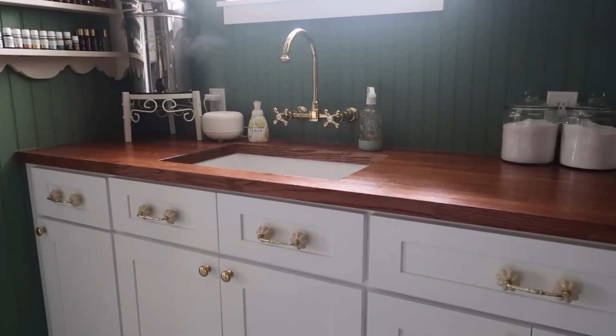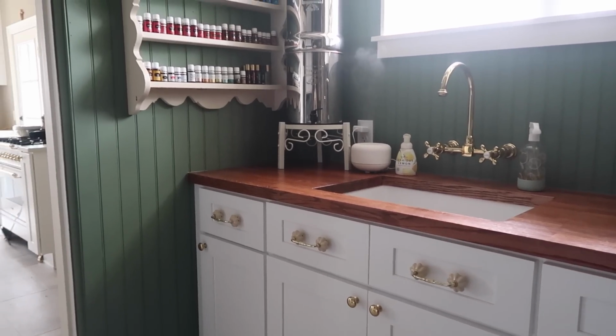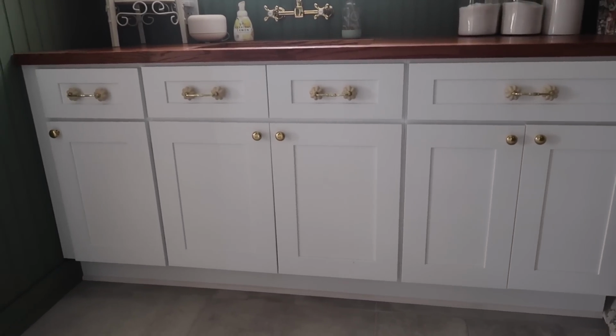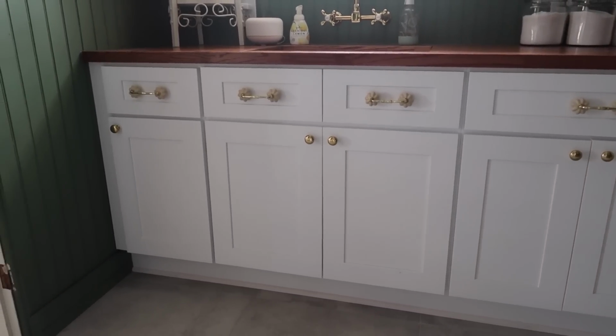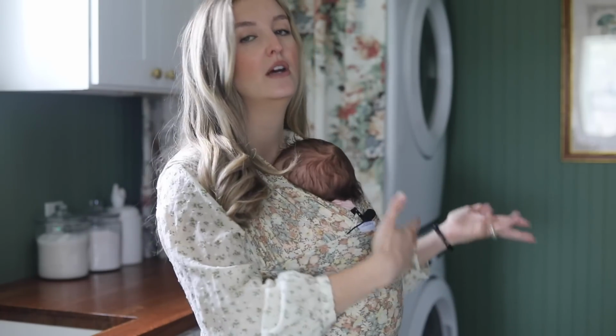In my dream world, I would have had inset cabinets, but that's okay, it's fine. These were a good budget option, and I certainly don't mind them. But we kept it consistent with the kitchen because I wanted this to feel like an extension of the kitchen, so I wanted that to match.